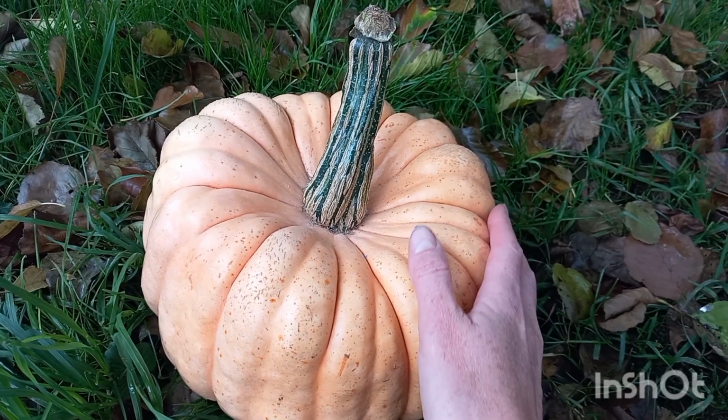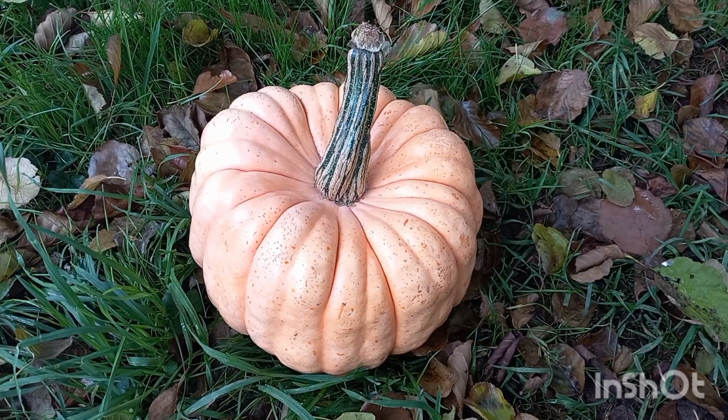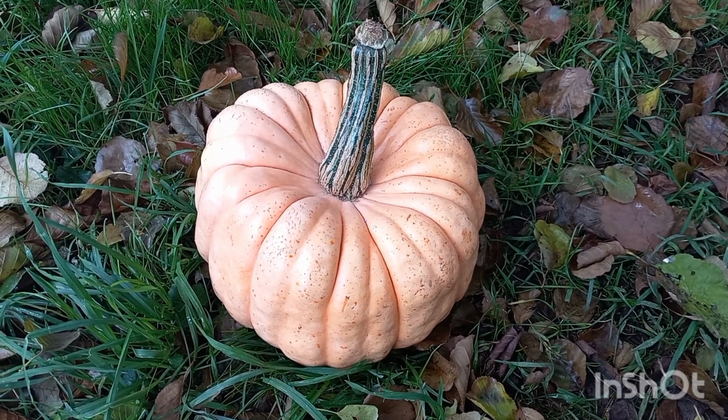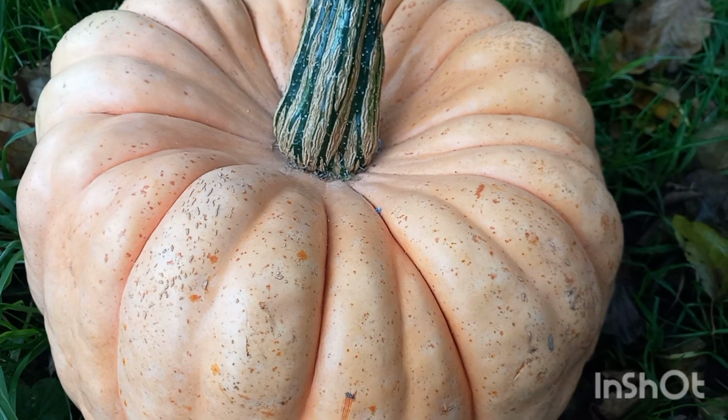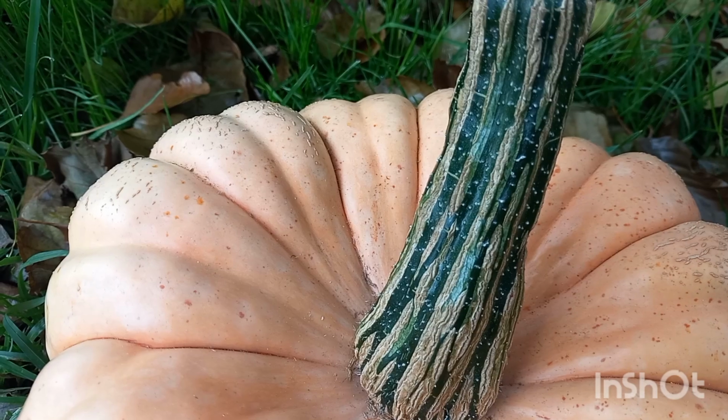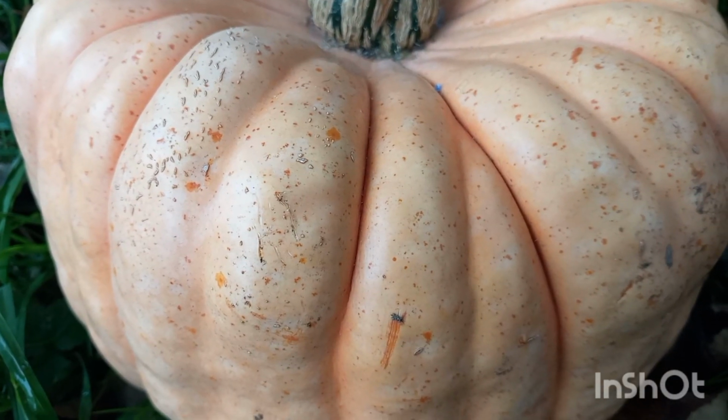The pumpkin I came home with was called Porcelain Doll and was an absolute beaut. I will save the seeds for next year to grow in the garden, and then I will roast the pumpkin to eat.